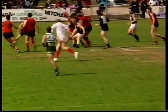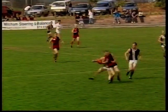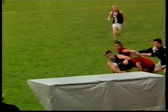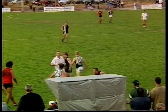A bounce of the ball in there. They race for the ball. Ned Dunn gets the boot to the ball. Now Wantirna South get there first. Oh, good body-to-body contest. Ball jars loose right to Dunn again, going after it. Look at the players' finesse around the ball. It's frenetic around there, and the umpire's going to ball this up.